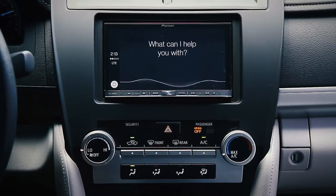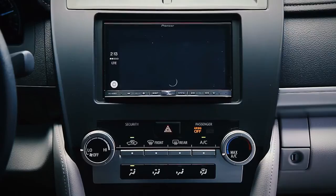I want to go to LAX. Getting directions to Los Angeles International Airport.